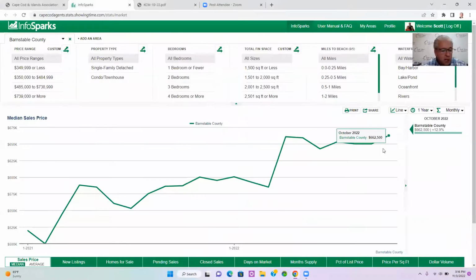So the first quadrant that we're going to talk to is about the median sales price. So at the end of October, it ended up at 662,500, which was up. We like to go back 3 months just to show some data, right? So September was 650, and everybody said, "Oh, I'm going to wait for the houses to maybe go down in price." Well, unfortunately, they went up. So they went from 650 to 652. Not much, but they went up versus down. And then in August, it was 650. And in July, it was 653. So we're currently sitting at 662.5 for your median sales price here on Cape and Islands from Plymouth to P-Town.